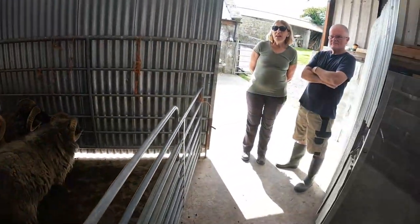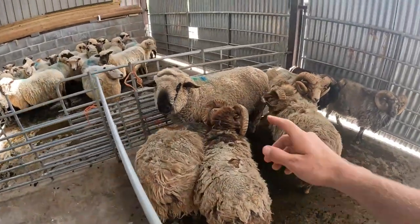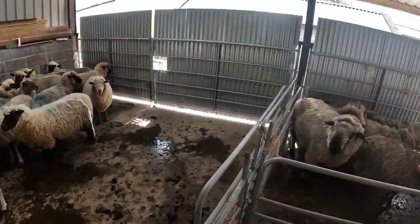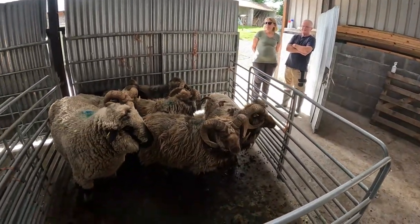So what are these, Linda? These are North Ronaldsay, and we've got the boys. He's not a North Ronaldsay either. Oh, yeah. So we've got a mixture. So the flock is a mixture of Hampshire Downs and North Ronaldsay. Yeah. So these are the rams.